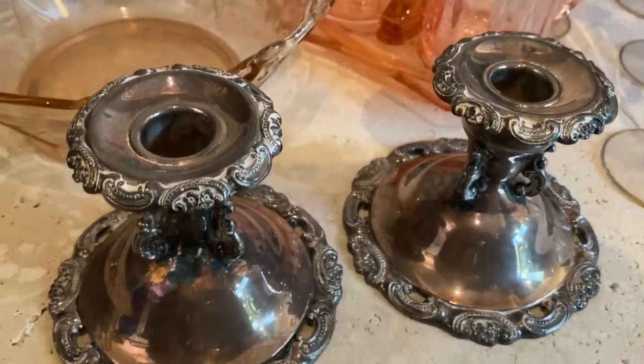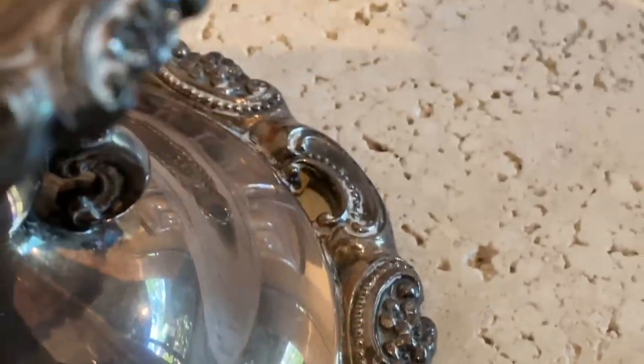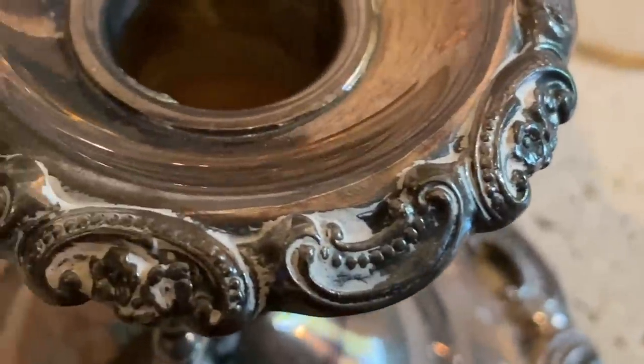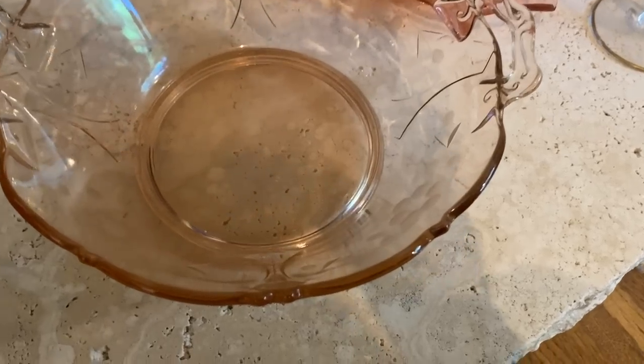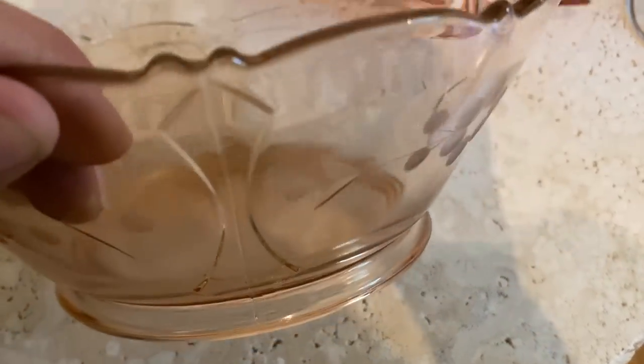Obviously, I didn't have time to clean anything off yet, but these are silver-plated candlesticks. I had to get them just because what would a fancy dinner be without candlesticks? Of course, we're throwing in a little pink depression glass because gold and pink together on a table by candlelight, am I right?